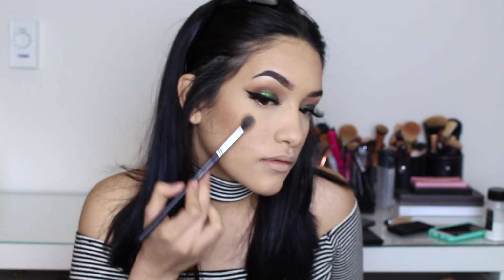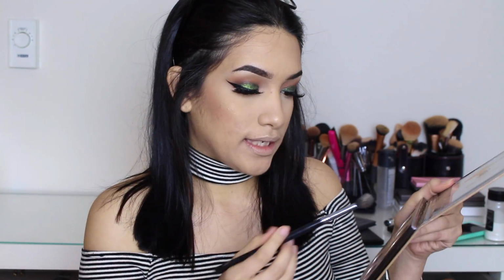Okay, now for highlight, I'm gonna go in with the L'Oreal Illuminator in Gilded Honey, my favorite. You guys already know. And I might mix it with the Anastasia Glow Kit, the color in White Sand. This one right here. So I'm going in with the L'Oreal one first. A little bit on my nose. Okay, now I'm gonna go in with the White Sand one. Putting that on top.